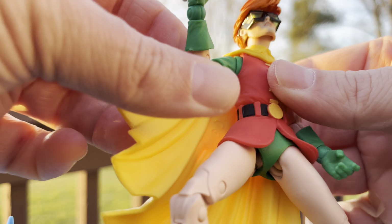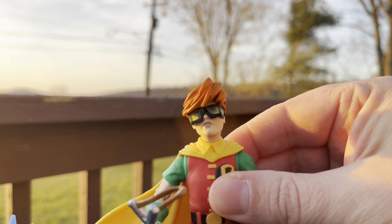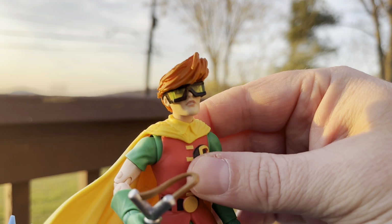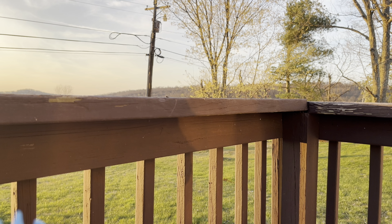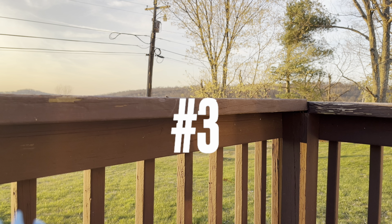I just think they did such a super job with her, and so, as you can see here, she just came out great, comic book to figure. So she's my number 4.